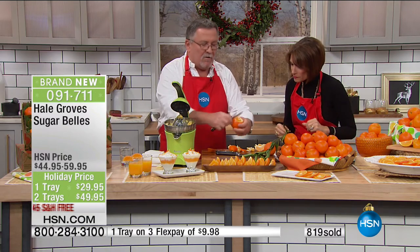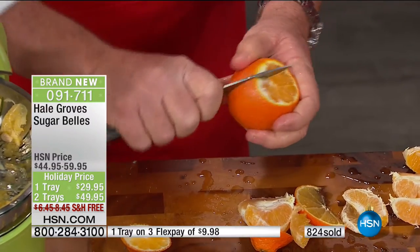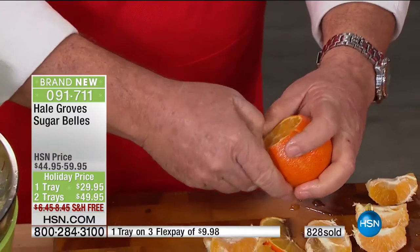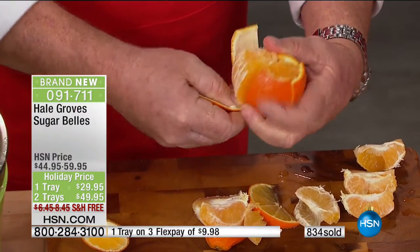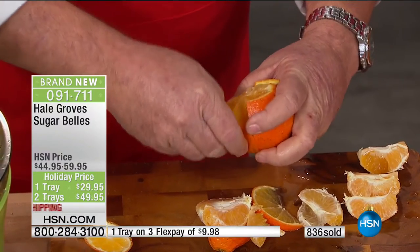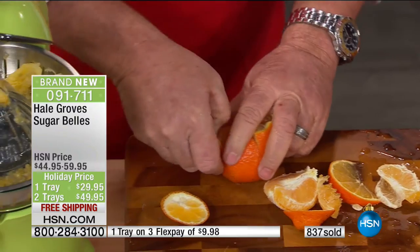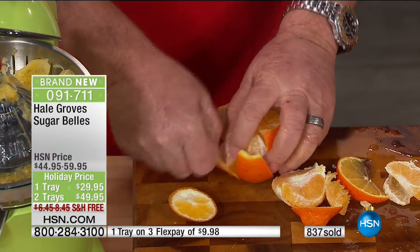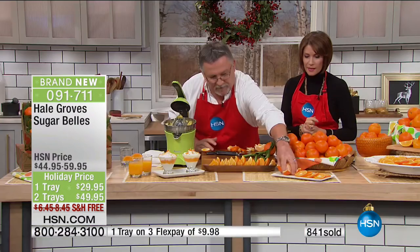And like I showed you right here, you can take these little guys, and if you've got a little Christmas table going, you just take your little paring knife and score it like this. However thick, however wide you want the petals to be, you just peel her down. Peel it down, and they peel pretty easy. Put your thumb in there and just peel her down. Just like that. Beautiful. And then you can take, if you'd like, and just set them on your plate. Just like that. There you go.